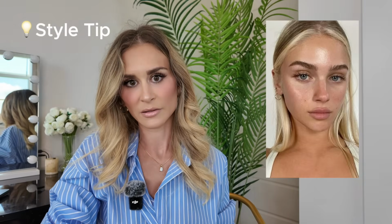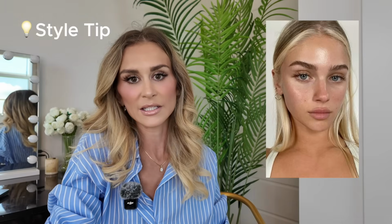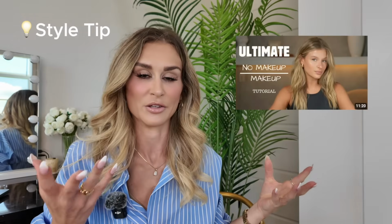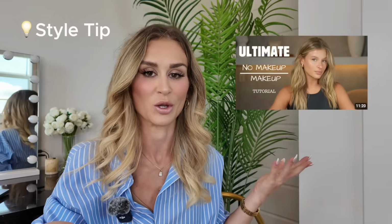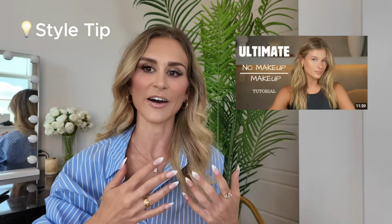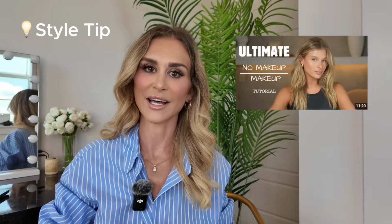Elegant looking women always look like they have perfect skin with zero effort. If you don't know how to do your makeup, there are many YouTube tutorials out there that you can watch. Please don't be discouraged because it really doesn't take a lot. It's really about finding the products that work for you and not against you.